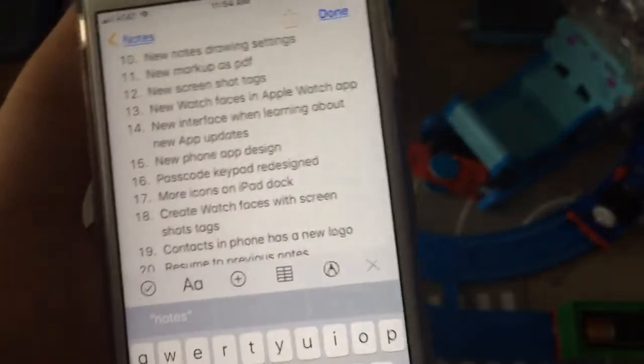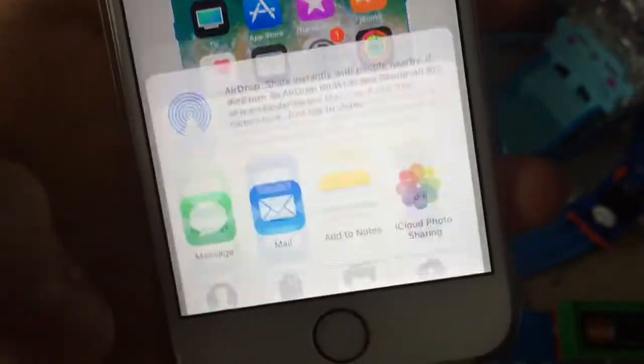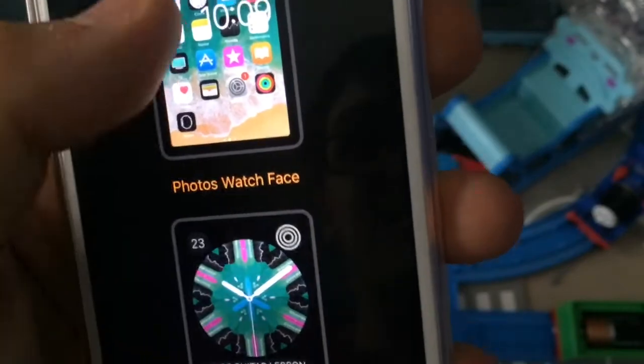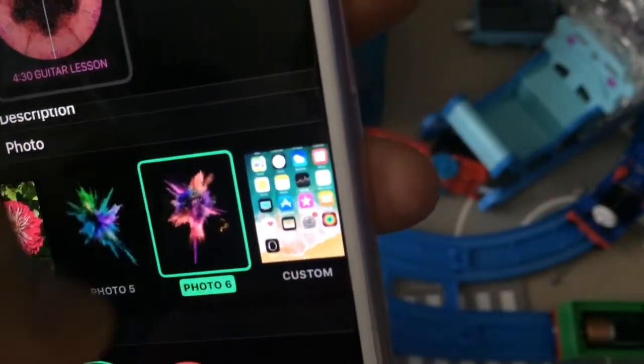Next one is you can create watch faces with screenshot tags. Like when you take a screenshot, click on it, hit the share sheet, you can now create a watch face. Click it. This will bring up a prompt to see which one you want, like this one right here. You could choose this one. It's pretty cool. Then if you want, you can choose other photos like this one or this one. It'll give you other options just like that.